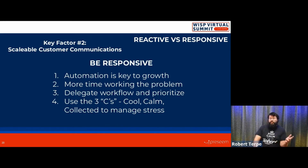So automation is the key to growth, and you're going to be able to spend more time working on the problem, delegate your workflow, and prioritize. So if you have others that are able to assist you in your organization, whether you're small or large, I highly recommend that you utilize the skill sets of those individuals. Try not to micromanage. Divide up the problem and narrow down where the issue is at, and you'll be able to be much more successful and resolve the situations you encounter in a timely manner.